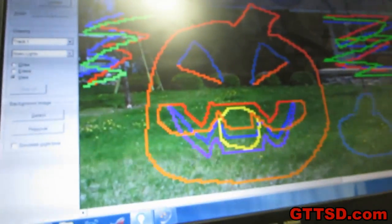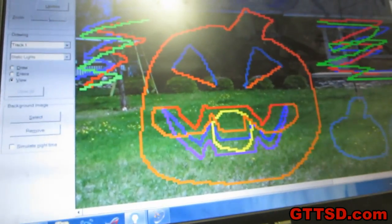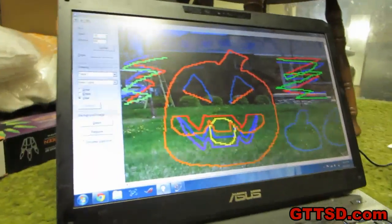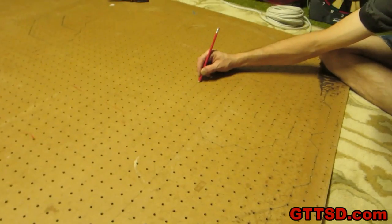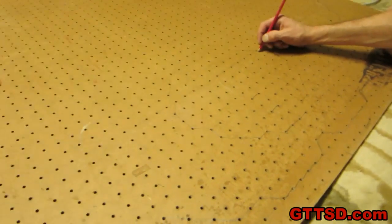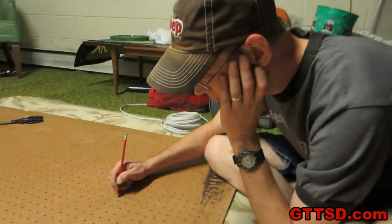So now what we're doing is we're trying to transfer what that pumpkin face looks like to our pegboard. This is like a fake drawing of what it's gonna look like. We're trying to make sure we get everything as big as it needs to be. It's hard to see the pencil line, but we'll get it. We'll figure it out. Maybe, right, Jamie? Maybe.